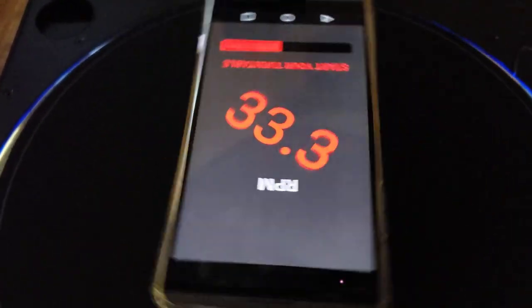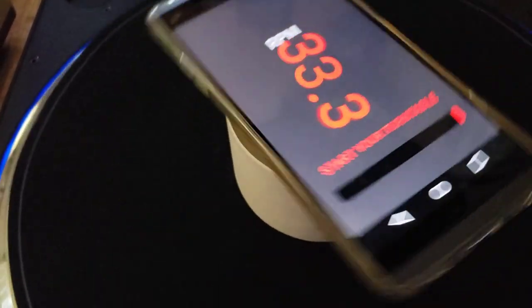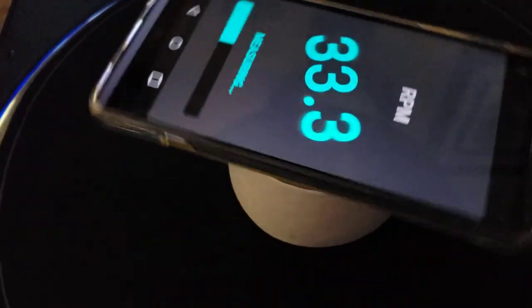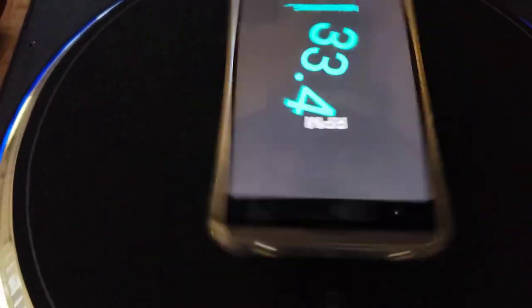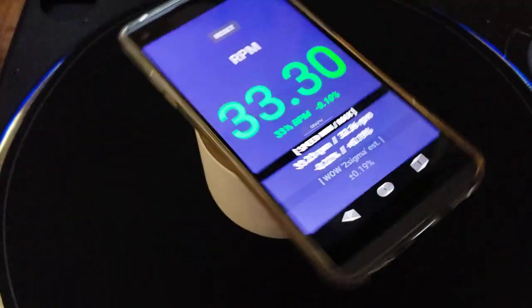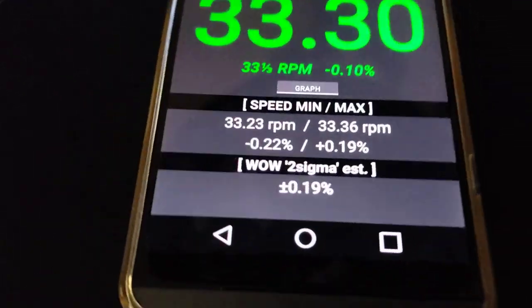Now, if you look at the speed variance there just by itself, without even looking at wow and flutter, we're going from 33.2 to 33.4. Now, we can't see the second digit out, but still, that's terrible. Just look at it vary as the platter turns. And there it's finished. Let me stop the platter here, and we'll look and see what we get.